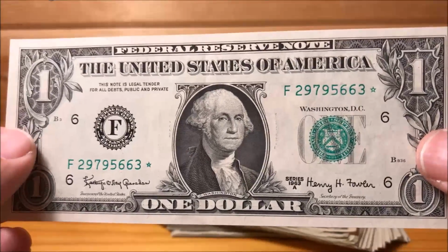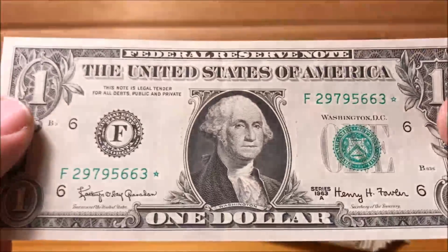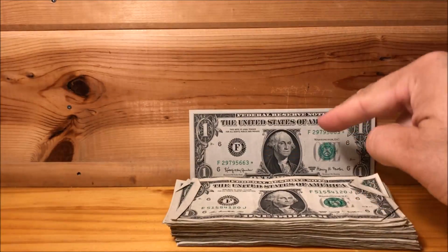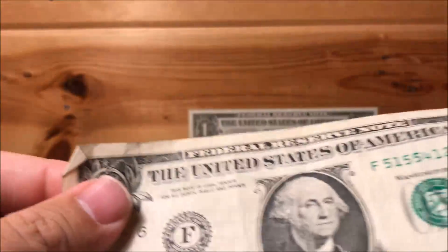Woo. Are you kidding me? There's got to be more of these in here. 63A star note. Goodness gracious. Y'all. Alright. Nothing there. Wow. Fantastic. See, it's a worthwhile endeavor.